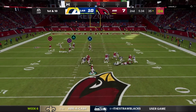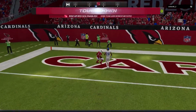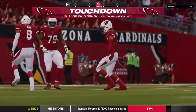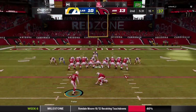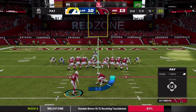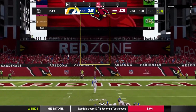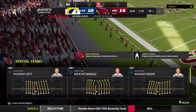Again, they'll throw with Murray. He's going to look deep for more. Touchdown, Cardinals! Rondale Moore, his 10th touchdown of the season, 2nd of the game. And the Cardinals have retaken the lead. Extra point good by Prater. And the lead is now 14-10.